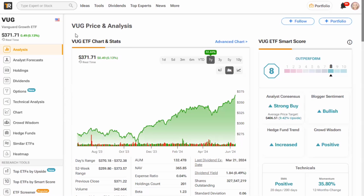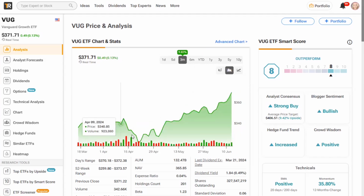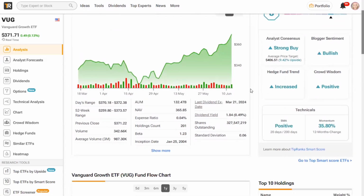It trades under the ticker VUG, currently priced at $371. Now they have grown 32% over the past year, and in the last 3 months have climbed 9.8%. They have the lowest expense ratio of the day at just 0.04%.